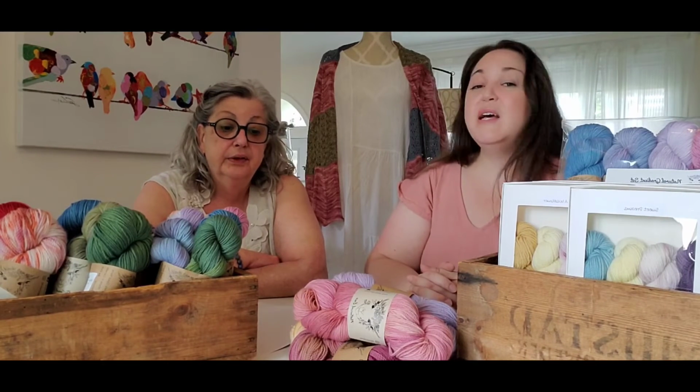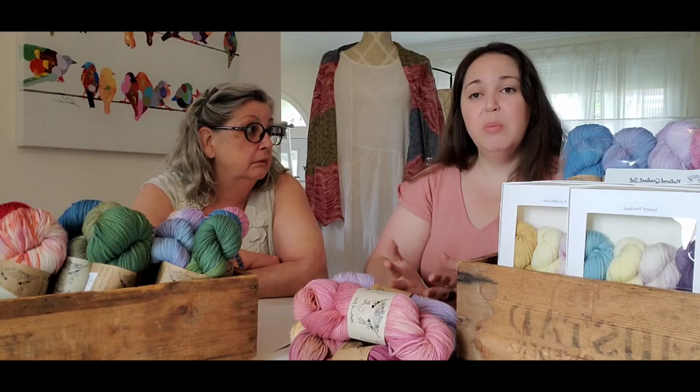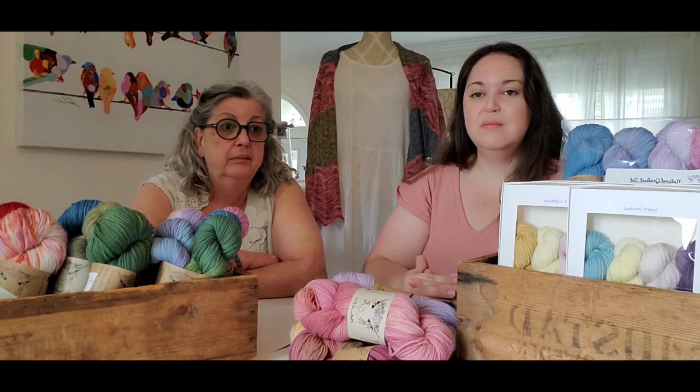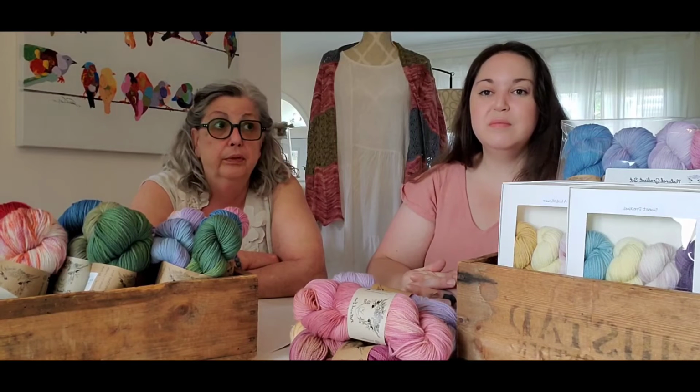Plus, every time you're on a wrong side row, and it will become noticeable because it's all purl, you know you're just purling. And that's easy enough. You can do that. It's quite meditative to just knit or just purl.